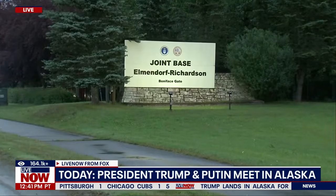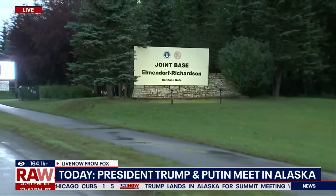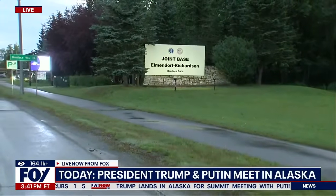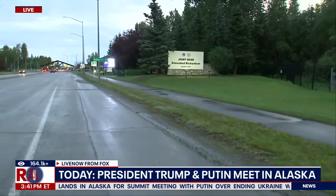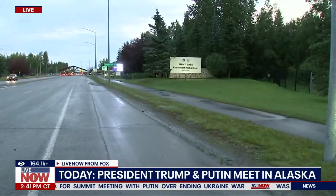The president adding he will know within just minutes whether this will be a good or bad meeting and if Putin is serious about a peace deal. The meeting between the two leaders as of now is set for 3:30 p.m. Eastern time. That would be 11:30 a.m. local time if my conversion there is correct.